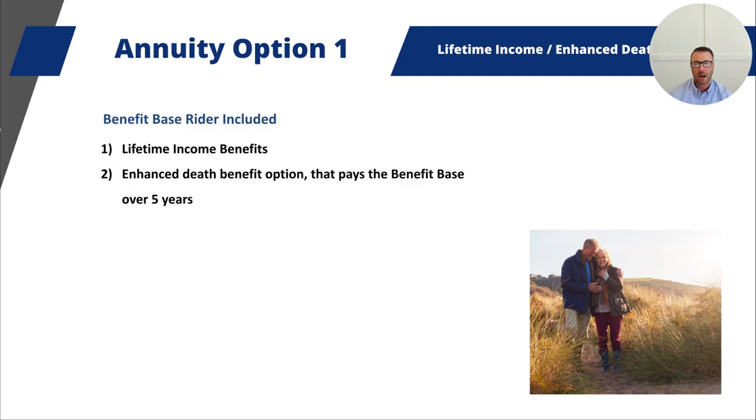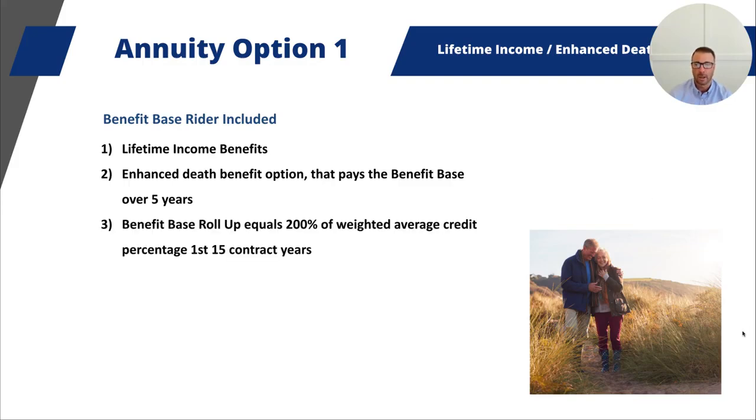The second rider that this includes is an enhanced death benefit option that pays the benefit base over 5 years. What that means is it up to doubles your death benefit if you pass away, and it pays out that money in a 5-year period. I'll explain that when I show the slide here. But basically, it gives your family more money. So if your account was worth $1 million, they're going to give your family $2 million. Again, no other type of account is going to do that besides an insurance product like this.